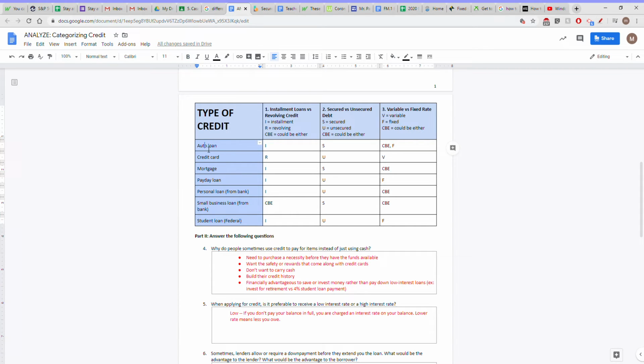So the first one is auto loan. When you're trying to go buy a car, you might not have the money to just buy the car outright, so you might have to get a loan. Usually the way auto loans work is they're installment loans. That means that you are going to pay a set amount of money every month for that car. It is usually secured. Why is it secured? Well, if you don't pay off the money, guess what? They're going to take the car back, right? So the collateral in this case is the actual car.